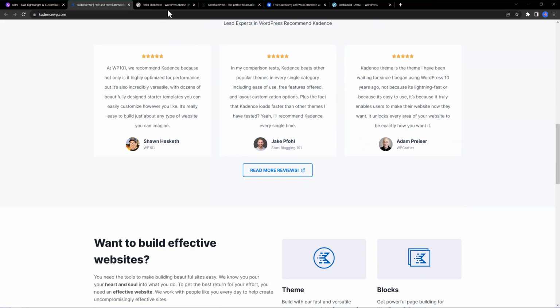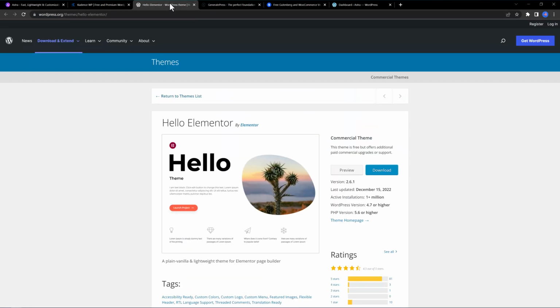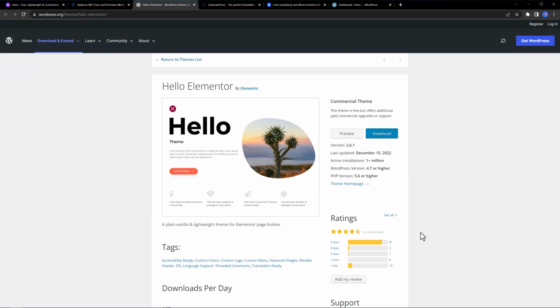Number 3 is the Hello theme by Elementor, which is 100% tailored to Elementor. Currently, it has 1 million active installations. It's a translation-ready, ultra lightweight, responsive theme providing an excellent fast website loading speed.